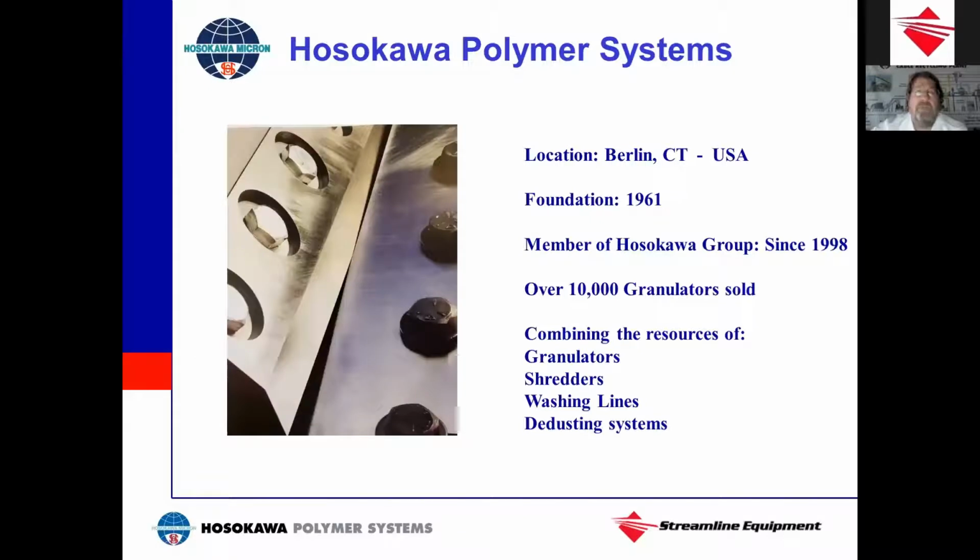So Polymer Systems is located in Berlin, Connecticut. It's over 50-year history. We supply primarily granulators, but we started to branch out in the last decade to a lot of other things too. So we have shredders, we do washing lines for post-consumer, post-industrial material. And really one of the other big things that we've sold a lot of is dedusting systems. I'll mention that at the end of this.